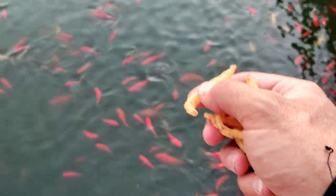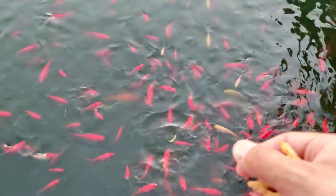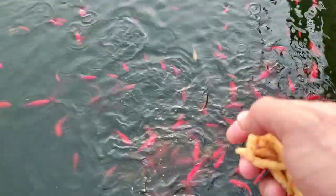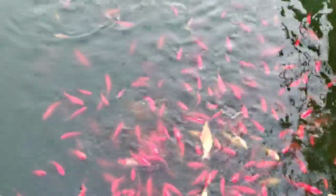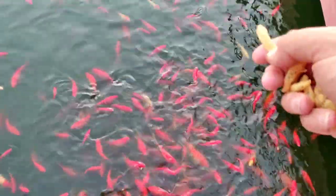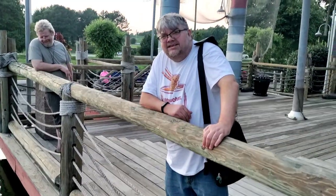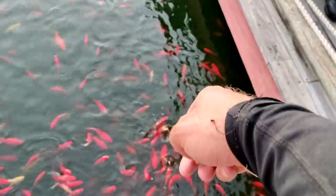Let's see if the koi fish will eat some of these onion skins. Oh, boy. Oh, they're almost fighting over it. There's plenty here, guys. Have a little more. Yeah. Sacrificing some of your onion skins to the fish. Look at that one.